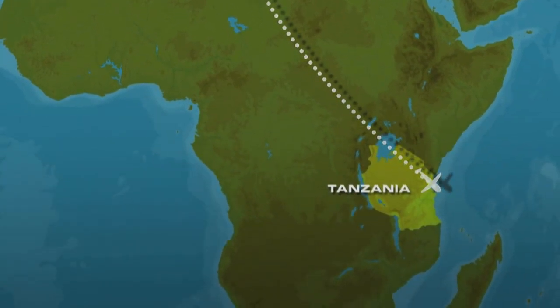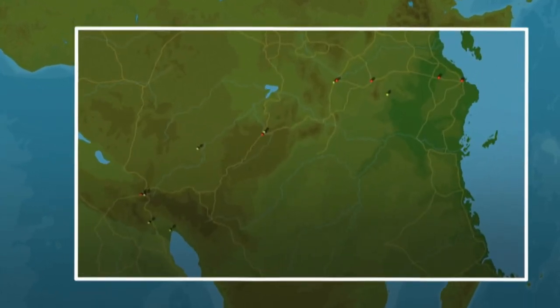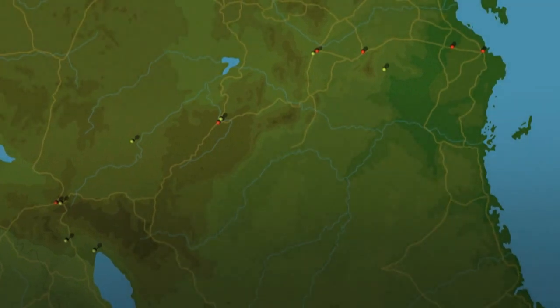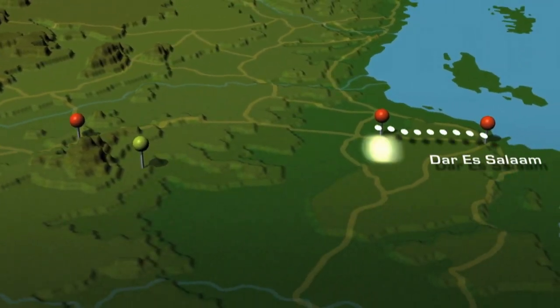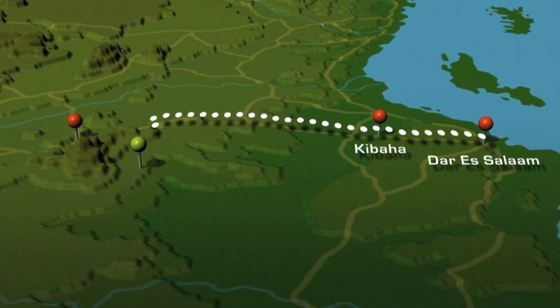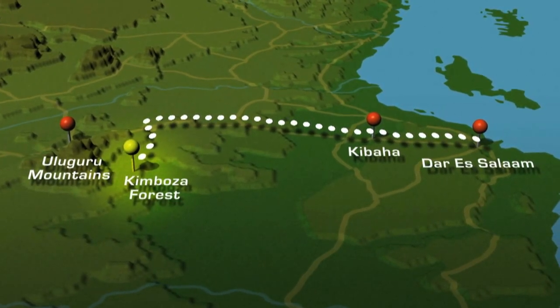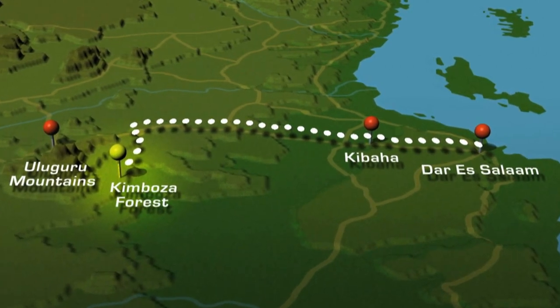The expedition team left Dar es Salaam, Tanzania's biggest city, where the team had a chance to stock supplies for a journey through the dense jungles, wide open plains, and over remote mountain ridges. The first stop was Kimboza Forest, near the Uluguru Mountains. These mountains in eastern Tanzania are one of the most important mountain ranges in Africa for the conservation of biological diversity.